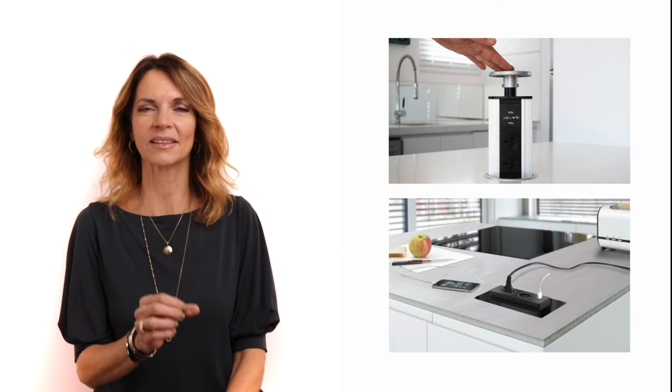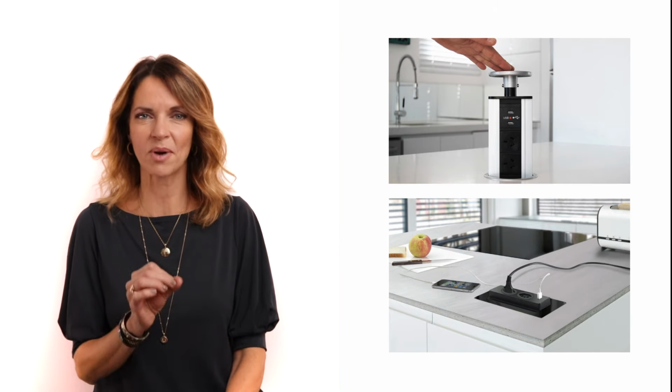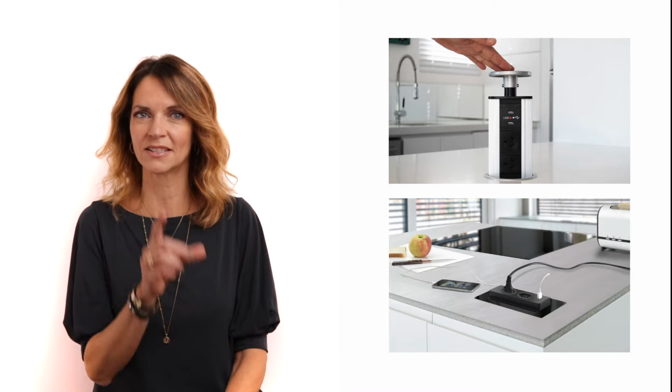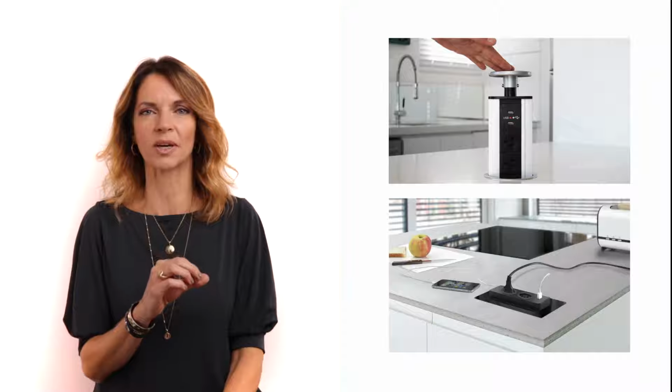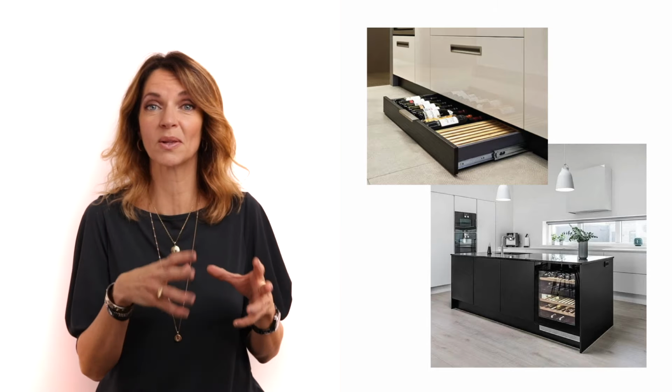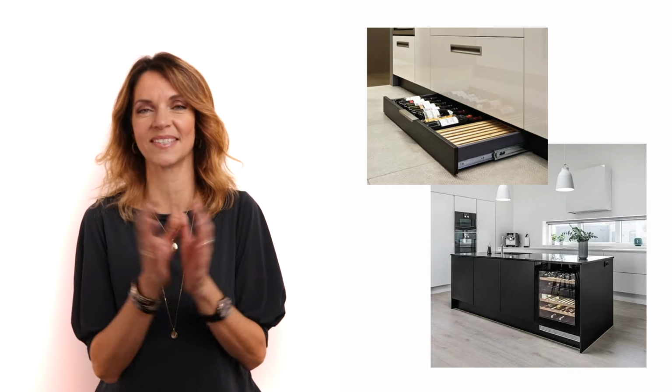There are tons of things you can include around the island, but there are some things that are really essential. Include an electrical outlet in your island. This is so practical that if you forget to do this, you will certainly regret it. And while you're at it, add a USB port. Finally, for wine lovers, you can add a compartment underneath the island to store some bottles or even a small cellar. I love this idea.